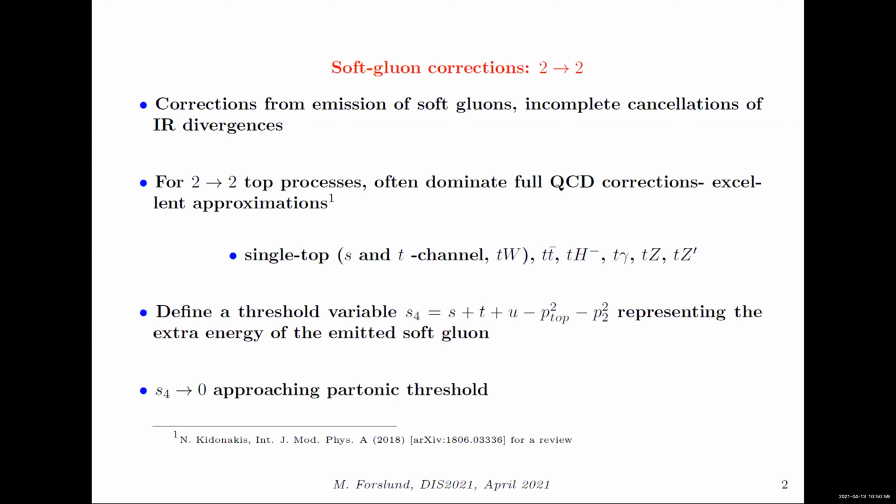Some of the processes for which that's been seen in the past are single top s and t channel, tW, t-tbar, and some beyond the standard model processes as well, like charged Higgs production, or flavor changing neutral current processes like t gamma, tZ, tZ prime. tW and tZ prime, my collaborator is actually giving a talk on those tomorrow if you're further interested in these things.